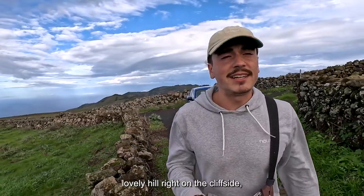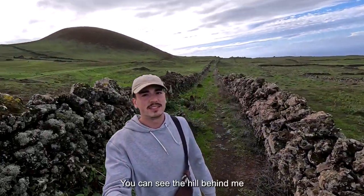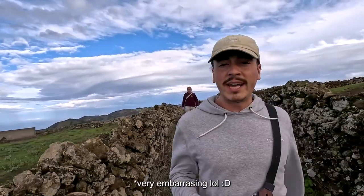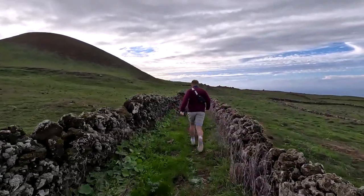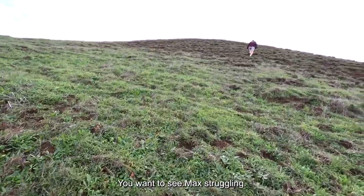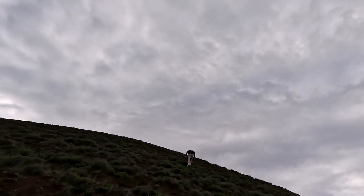We found this lovely hill right on the cliffside, and we're gonna check that out. You can see the hill behind me. It's quite windy, also a little bit cold, but we out here. Max is cold, so he wants to do a little run. You want to see Max struggling? There he is. From far away, this mountain didn't look as steep as it actually is.